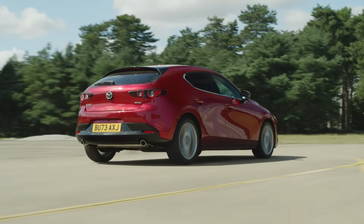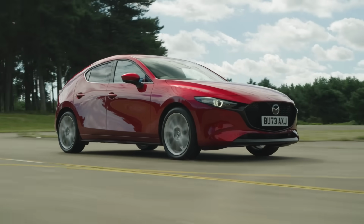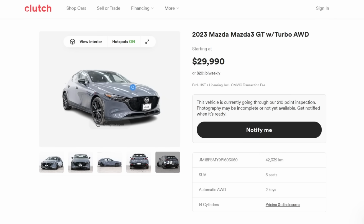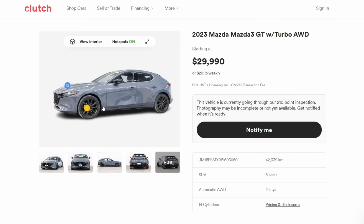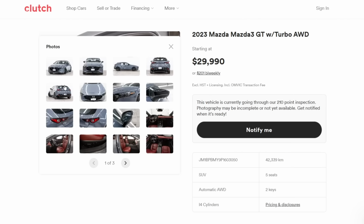You can enjoy the savings, the lower price, but you're still getting a car that's just as well made, reliable, and frankly, more appealing in most ways. It's a true gem. And to show you what I mean, just look at this example listed for sale on Clutch. It's a 2023 Mazda 3 GT Turbo all-wheel drive. The top of the line model with the turbo engine, tons of power, all-wheel drive, and it's a hatchback. I mean, this was an expensive car brand new, so you're getting it for quite a good discount, and it's only 2 years old with 42,000 kilometers, under 25,000 miles. Excellent value for the money.